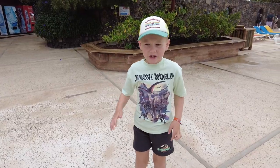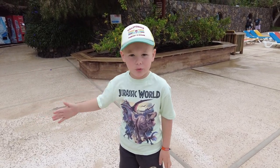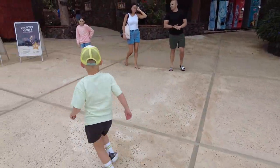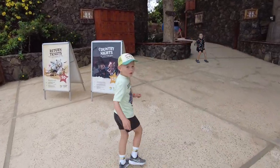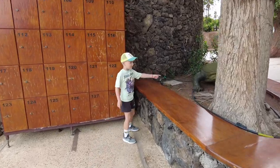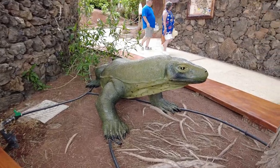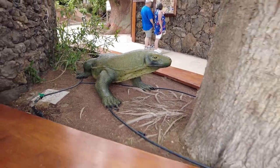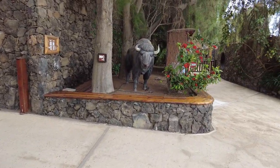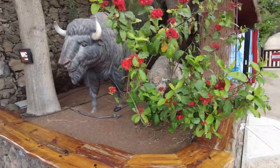So eventually, I found something behind a tree. Do you want to come and see it, guys? What is it? A Komodo dragon, look at him. Whoa! Don't get too close, Jack. It might bite you. Look at that big dog. Look, a buffalo. Oh, look, and a baby buffalo.